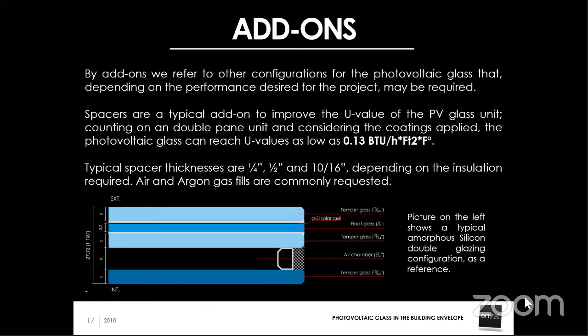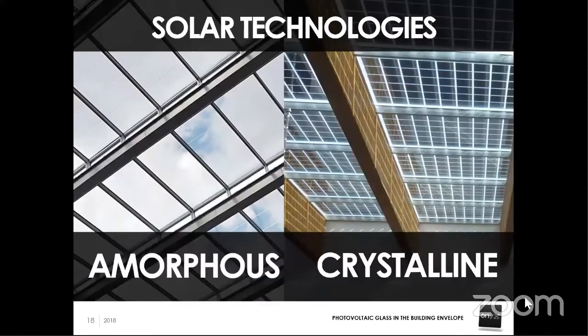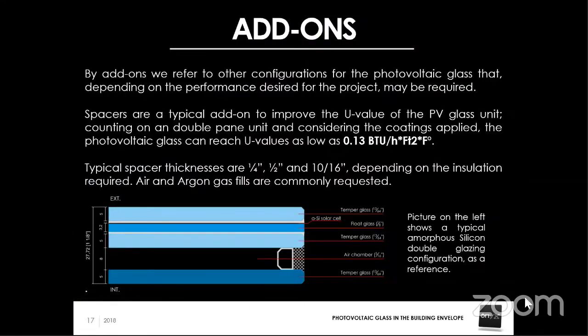And then we have what we call the add-ons. So the add-ons, basically, it's a previous one, please. Yeah. By add-ons, we mean anything behind the PV glass layers.